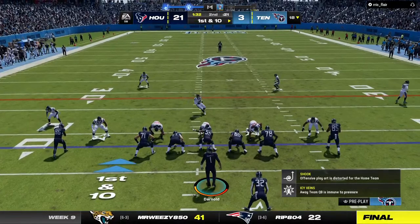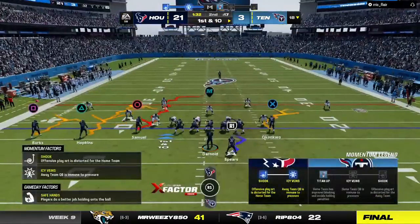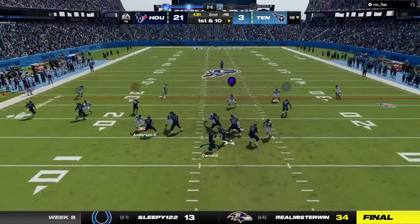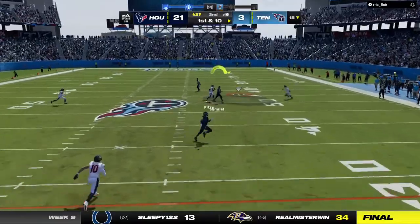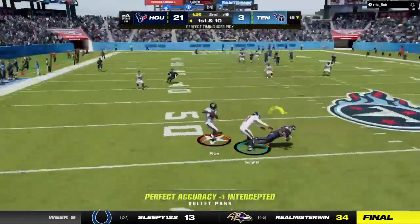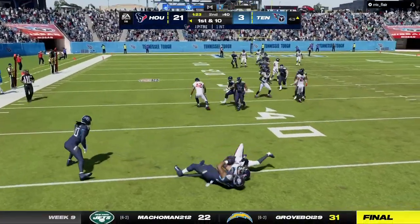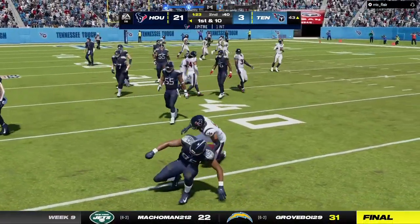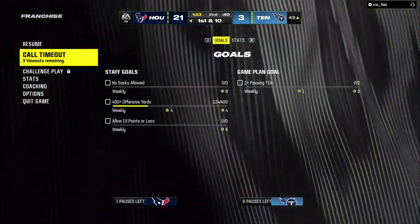Tennessee offense about set and ready to go. And this, let's face it, an important drive if they're going to get back into this ballgame. Think about going into the locker room down 21-10 as opposed to 21-3. Oh, everything falling apart now. Another one intercepted. Jalen Pitre picks it off. And he's able to get it back here to the 43-yard line.